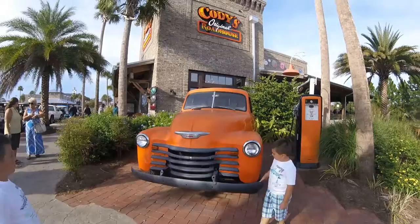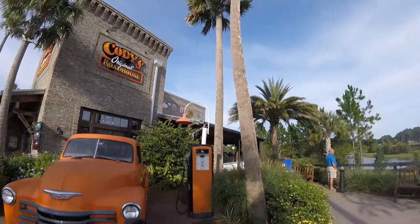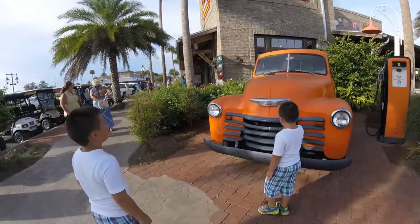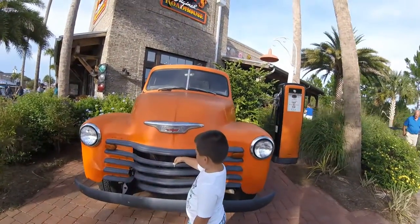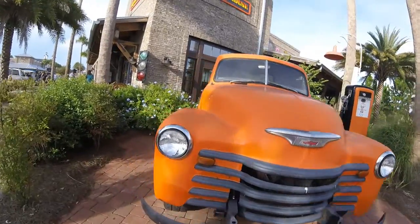It's an old Chevrolet. Where are we? We're at the Brownwood Cody's, right? The other one's by the water. Charlie, you like this old truck? You think we should roll it out of here and fix it up?